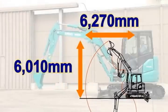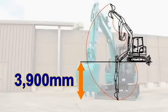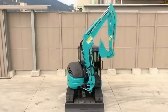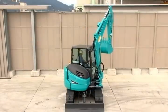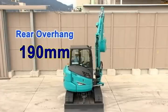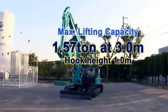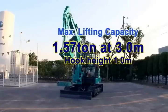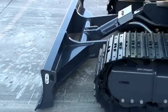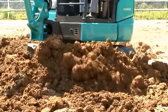Wider, deeper, higher. With standard attachments, the SK55SRX delivers an operating range at the top of its class. The SK55SRX has a rear overhang of just 190 mm for unrestricted operation in small spaces. Enhanced stability contributes to a wider operating range and greater lifting capacity. Kobelco's uniquely contoured dozer attachment maximizes efficiency by preventing dirt from spilling behind the blade.